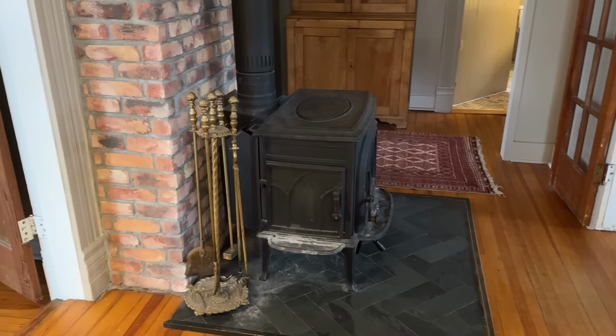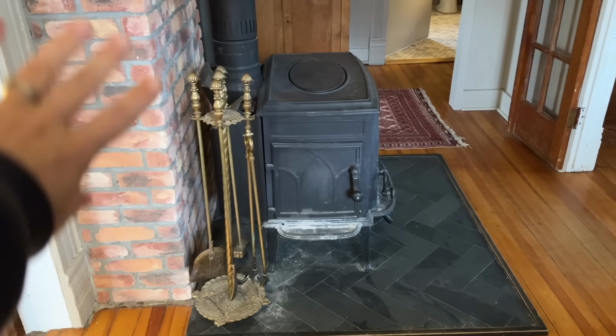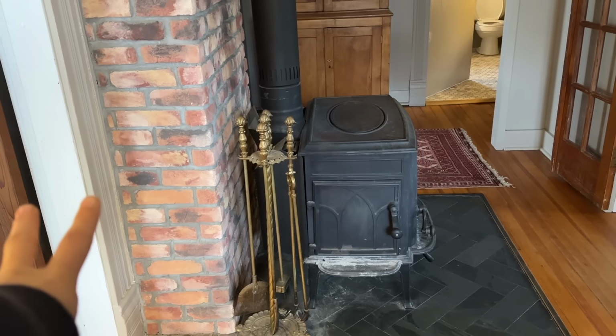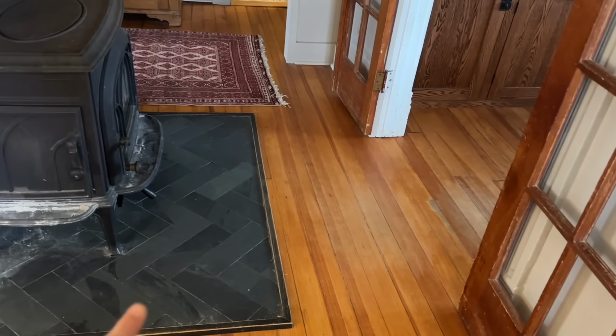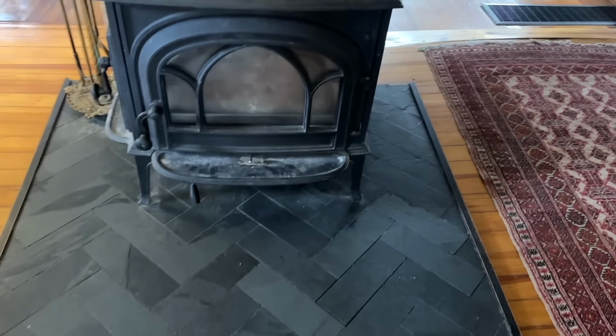Here is the entryway. If you remember, when we first moved in, there was just a plaster covering the chimney. We added the faux brick to make it look like an exposed chimney. We added the tile and the Yodel wood stove. Can't really see the flame, but it's going today.